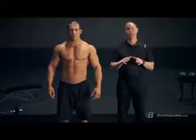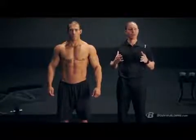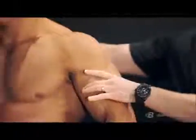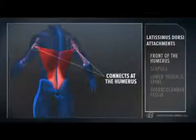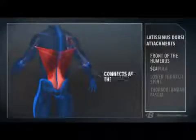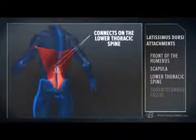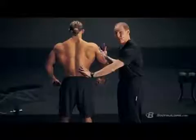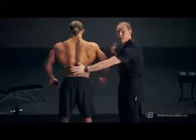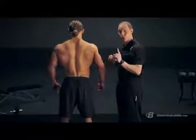Let's go ahead and dig into the anatomy of your back. The first muscle, and one of the first muscles that most people think of when they think about back training, are the lats. Then I'm going to have Craig spin around here. As you can imagine, it runs from the front side of your humerus, or that upper arm bone, comes down, attaches to your scapula, it attaches to your lower thoracic spine, or kind of that mid-back area, and it even comes down and attaches to this big piece of connective tissue called your thoracolumbar fascia. So as you can imagine, your lats are critically important if you're wanting to build width side to side through your lats. So that's the first muscle that we're going to talk about.